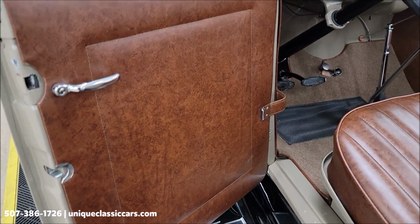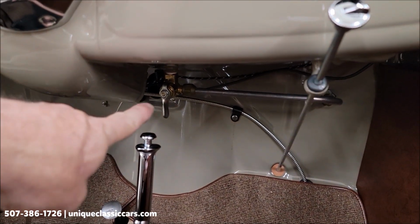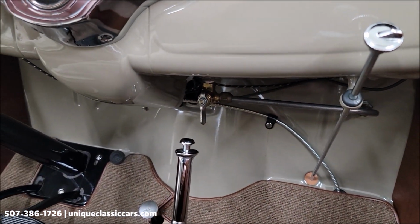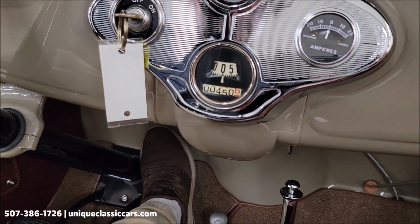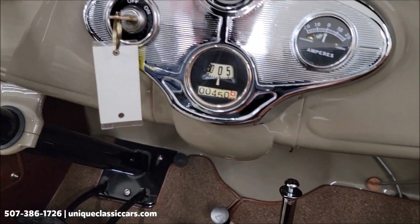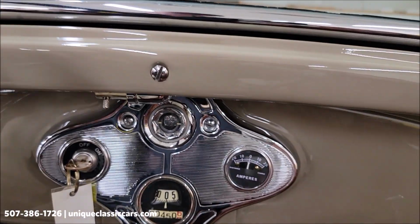And now I want to show you a couple things over here. We're going to start it up first of all. Of course, there is a gas shut off right here underneath the dash. I have the gas on. Key on. Push start down the floor.